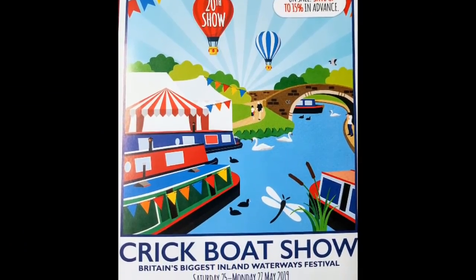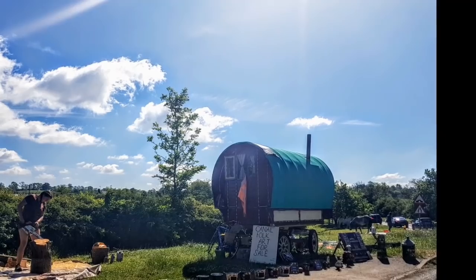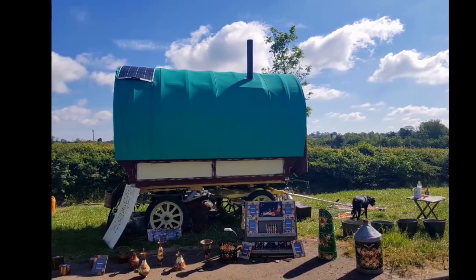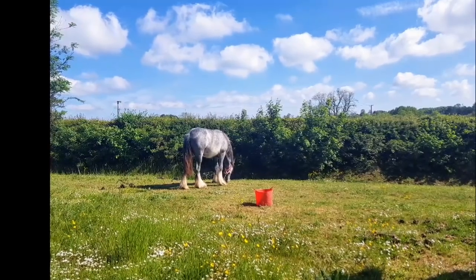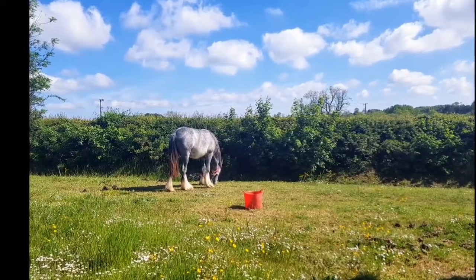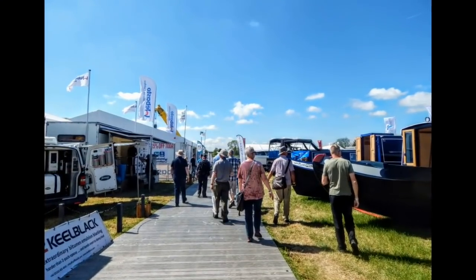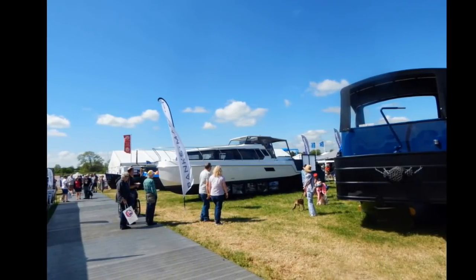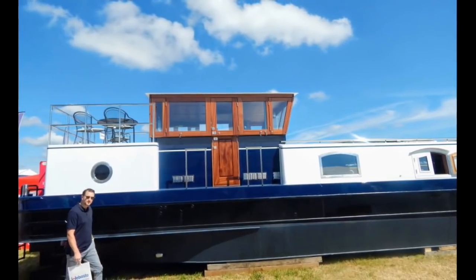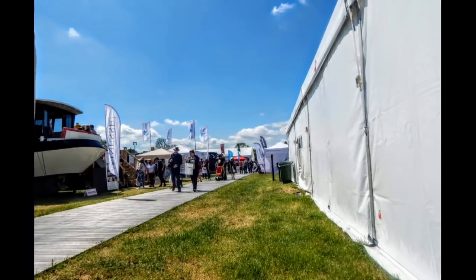So here's Crick Boat Show. Okay, so as we were going to Crick, there was quite a queue before you got into the marina, and we saw this lovely gypsy caravan. There was a lady carving wooden ornaments, so that was quite nice because there was not much to do as we were just waiting in a queue of traffic. But this is just a few shots as you immediately went into the show. All the marquees and things were on the left hand side as you went in, and all the boats that were displayed were on the right hand side.